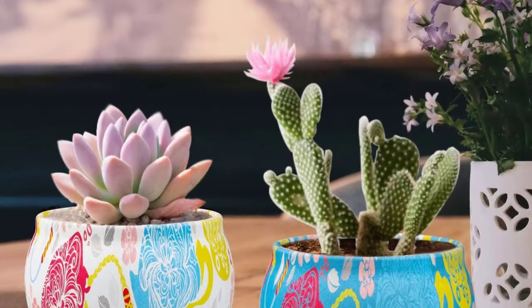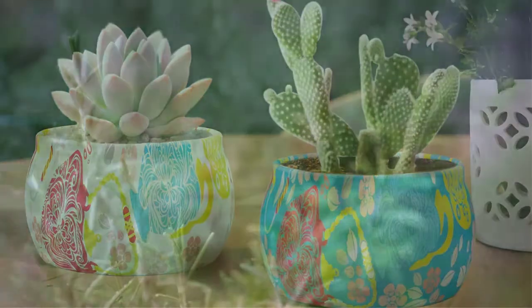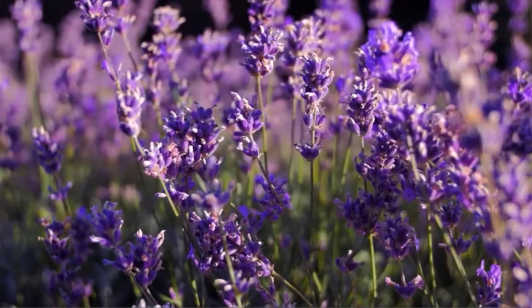Pros: 4 fragrances. Each 4.4 ounce candle burns for about 20 to 25 hours. Made from soy. Cons: very mild scent.